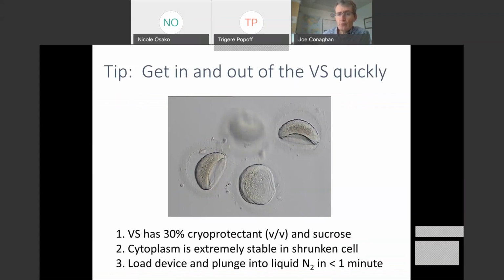Now, when you bring your eggs to the vitrification solution, there's a very dramatic shrinkage. See here how ugly the egg looks as it goes into the vitrification solution, because this solution has 30% cryoprotectant and contains some sucrose. As soon as your eggs go into the vitrification solution, the water is really sucked right out of them. As soon as they shrink down to this size, you are ready to move forward and get them into your liquid nitrogen as quickly as you can.